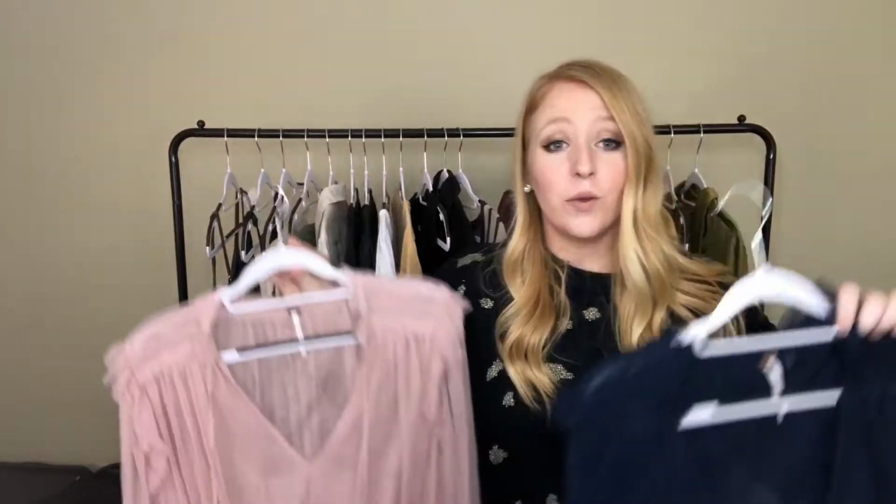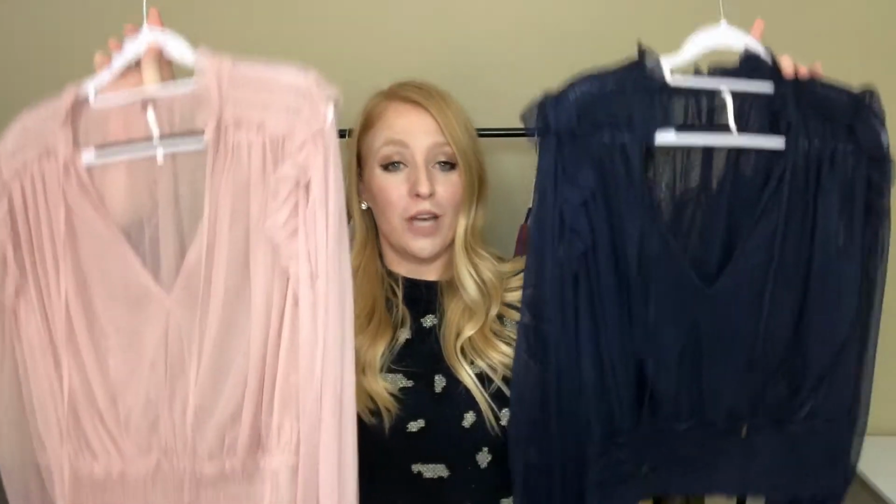Okay, now we're getting into some really exciting stuff. We have these two beautiful tops. They're the exact same top. They're just in different colors.